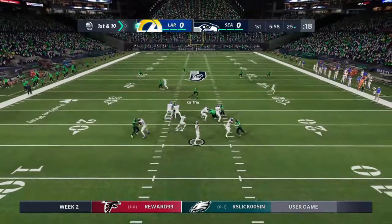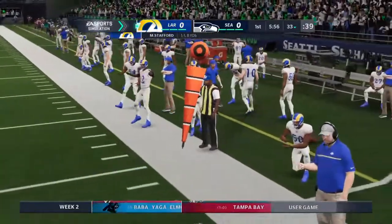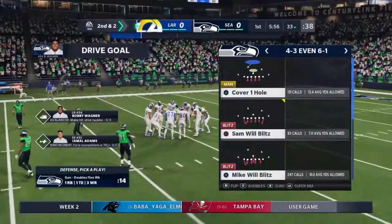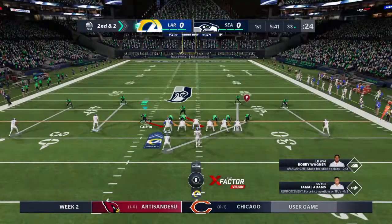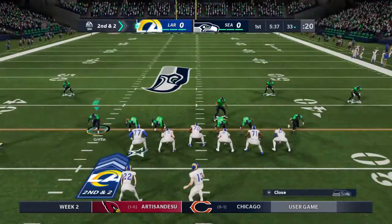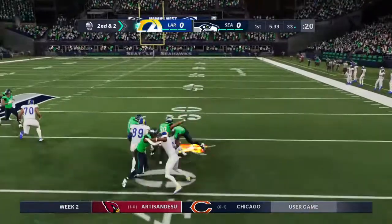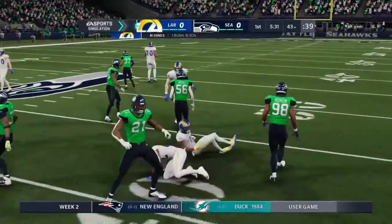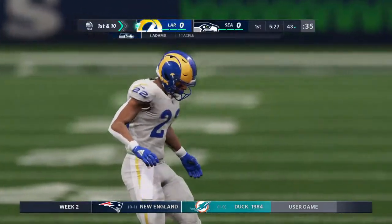First down, Stafford here. He'll get this complete to Cooper Kupp, and he'll be out of bounds across the 30-yard line. A good pickup there, 8 yards on the first down completion. Here's a 2nd and 2 now from the 33. Yards on the pickup. Brings up 2nd down, here's the option. And they get him down, but not before he takes it across the 40-yard line. It's a first down on a gain of 10.